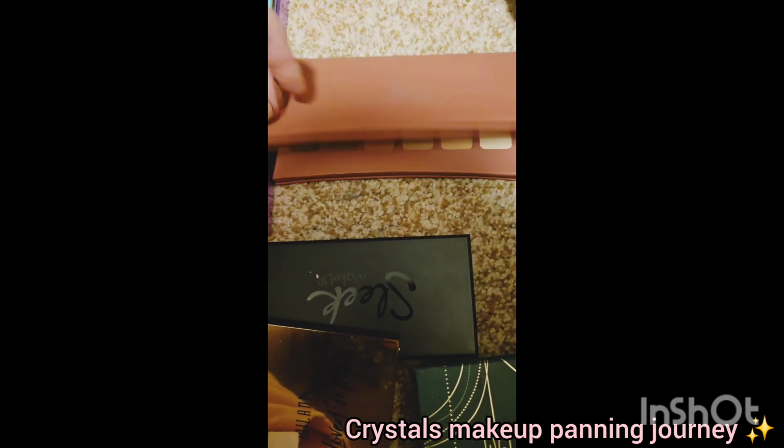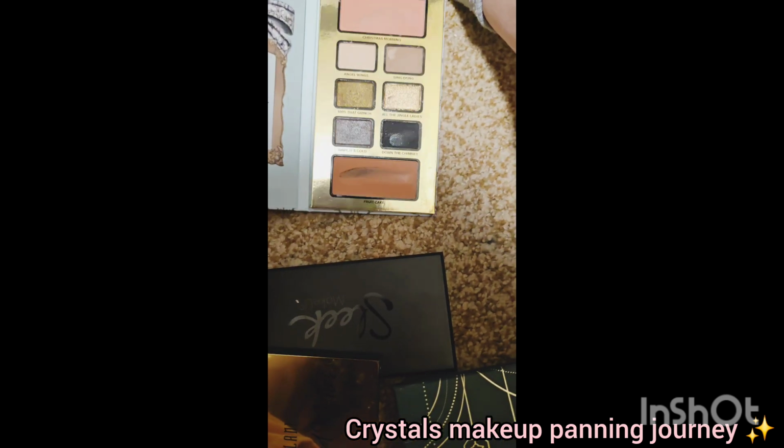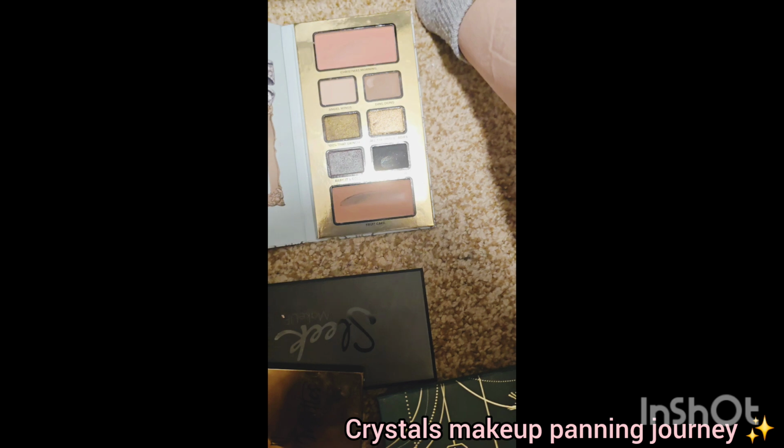It's really pretty, but with all my eyeshadows, I'm trying to pan all the time. I really don't go through a lot of these palettes, honestly. This was one that I had gotten from Too Faced, and it came with like 3 different ones, I want to say.